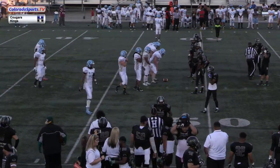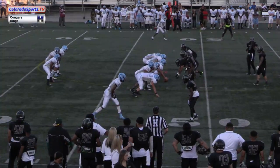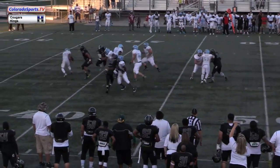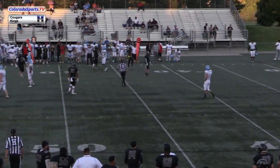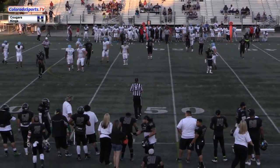All right, so we're going to stick with the same formation for the Cougars. Shotgun, left and right receivers, tight end on the right, four down linemen front. There's a snap. Here comes the pressure. He's got time. He rolls out to his left, getting away from the pressure. Throws it over the top of the defenders and his receiver. Might have been a planned pass just to make it safe because the coverage was there by the secondary on the Kings.